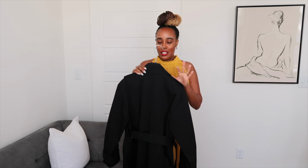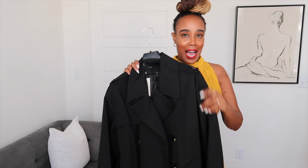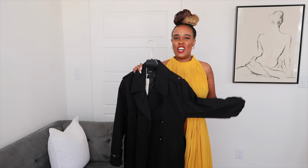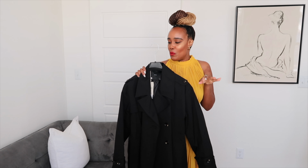I know I styled that denim shirt dress with this black trench coat, and I think it looked so, so good. I do not have a black trench coat, so I've been looking for one, and I'm in love with this one from Mango. It's long, it's the perfect length, just the way I wanted it. It's lightweight, it's not too heavy.